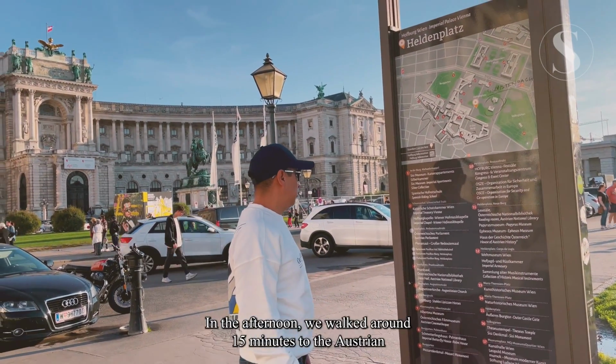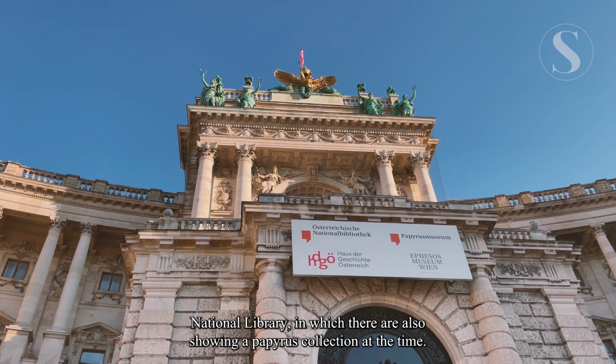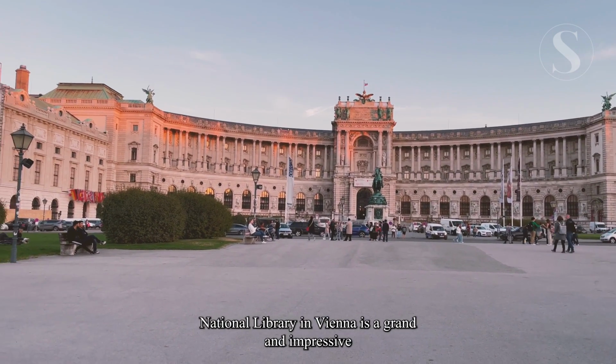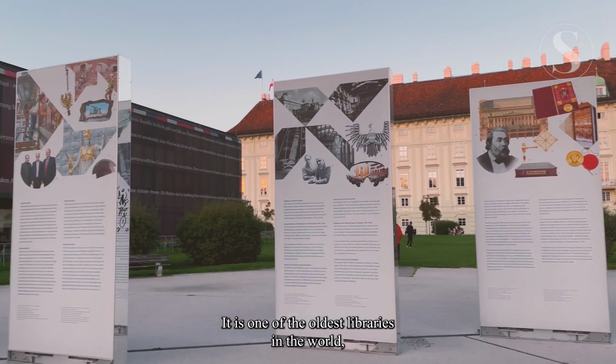In the afternoon, we walked around 15 minutes to the Austrian National Library, in which they are also showing a papyrus collection at the time. The Austrian National Library in Vienna is a grand and impressive library, filled with a wealth of knowledge and history. It is one of the oldest libraries in the world.